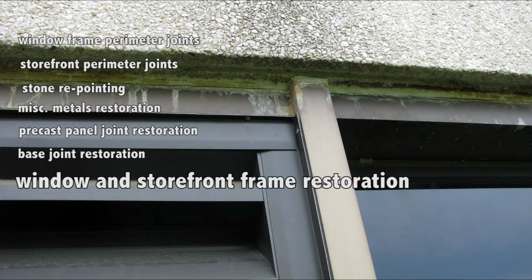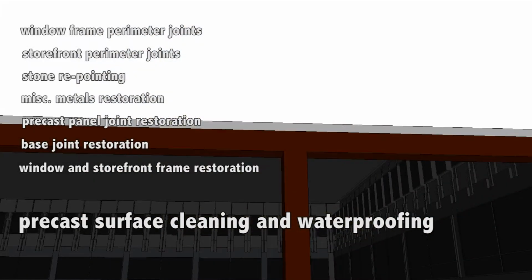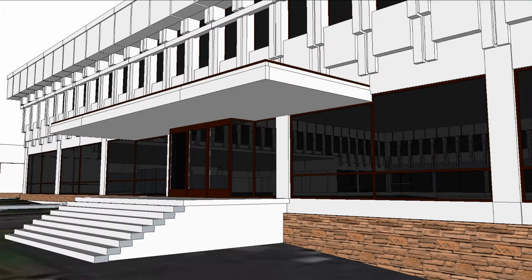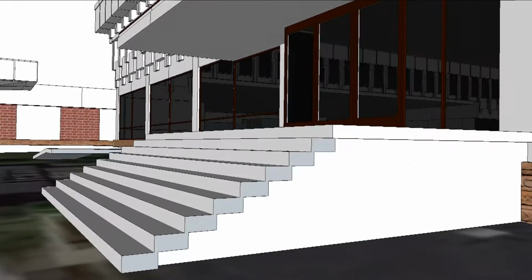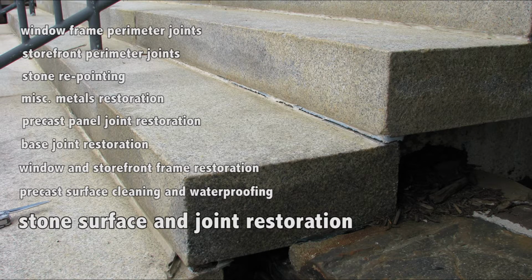The frames on the other side of the building are in a similar condition, and these show that they all are in need of restoration, and the precast surfaces need to be cleaned and waterproofed. Here at the west entrance, we discover that the stone stairs need to have their surfaces restored and the joints restored also.